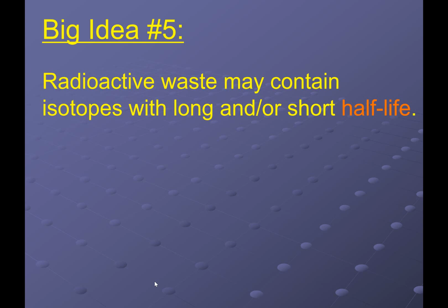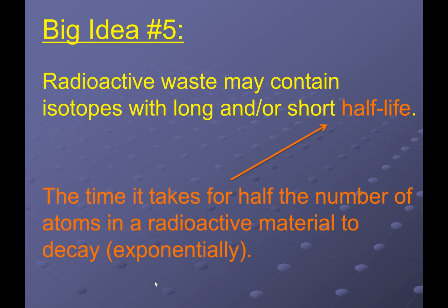However, unfortunately for us, a lot of the radioactive isotopes and the waste that we produce may have very long or short half-lives. Make sure you know this definition for half-life. We saw it last year. It's the time it takes for half of the numbers of the sample to decay.